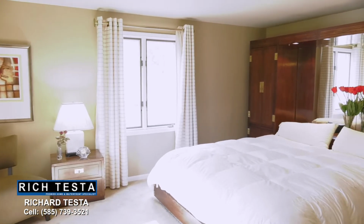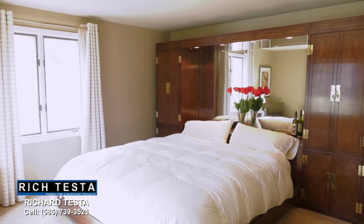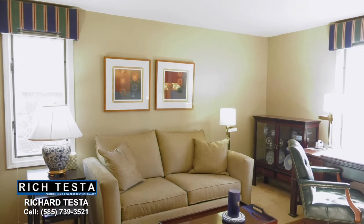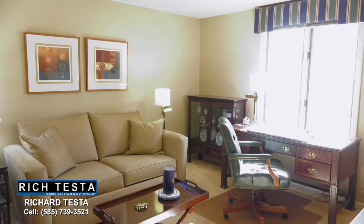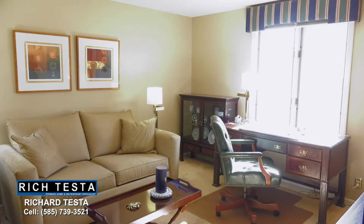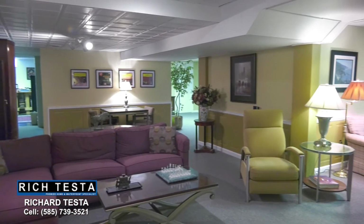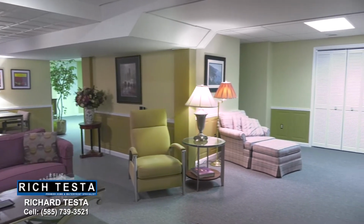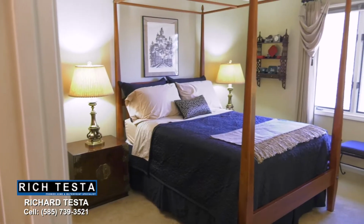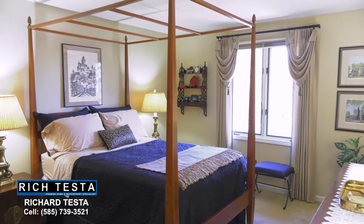The first floor also features a luxurious master suite with a walk-in closet, a second bedroom, plus a powder room and laundry. This finished lower level provides great additional living space with an expansive bonus room, an office or potential bedroom, a workshop, and storage. While the upstairs features 2 additional spacious bedrooms and a full bathroom.